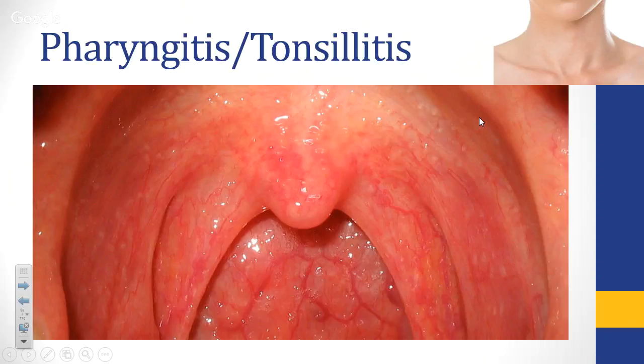So does anyone know what this is? Does anyone tell me what it looks like? Just describe it. Just a red throat. Yeah, it's a red throat. So what do you reckon causes a red throat? Viral. Yeah, good. A viral infection. So it's increasingly vascular. This is a viral throat.